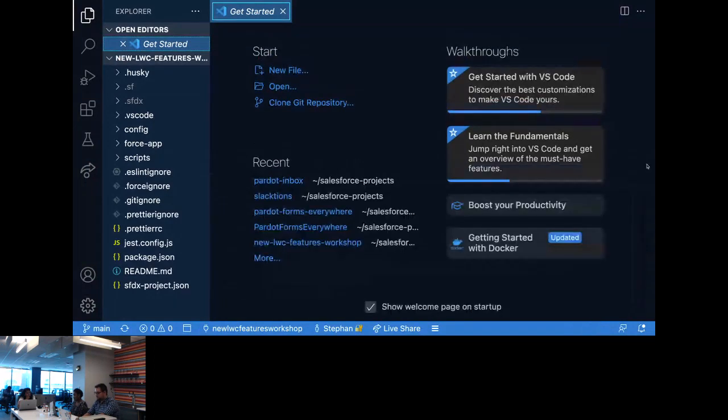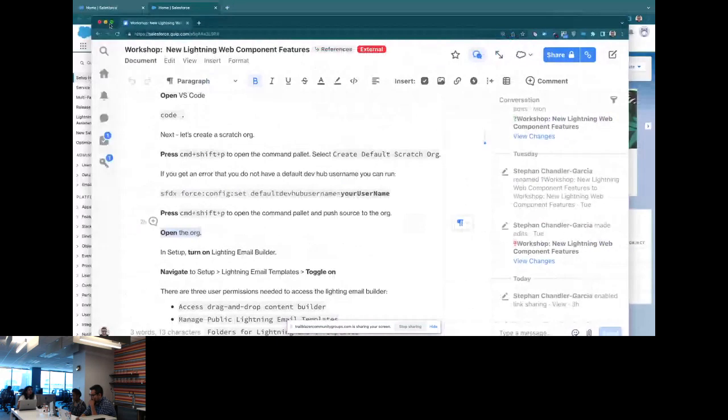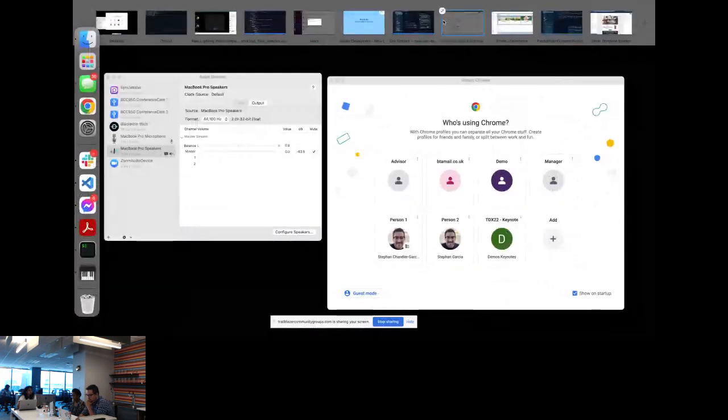Okay. So now the next step here in our workshop is to open the org. And the easiest way is through this little icon down at the bottom of VS Code that we can click, that will open us up into our org. Let me just move this into a different tab and rearrange my screens. Okay.